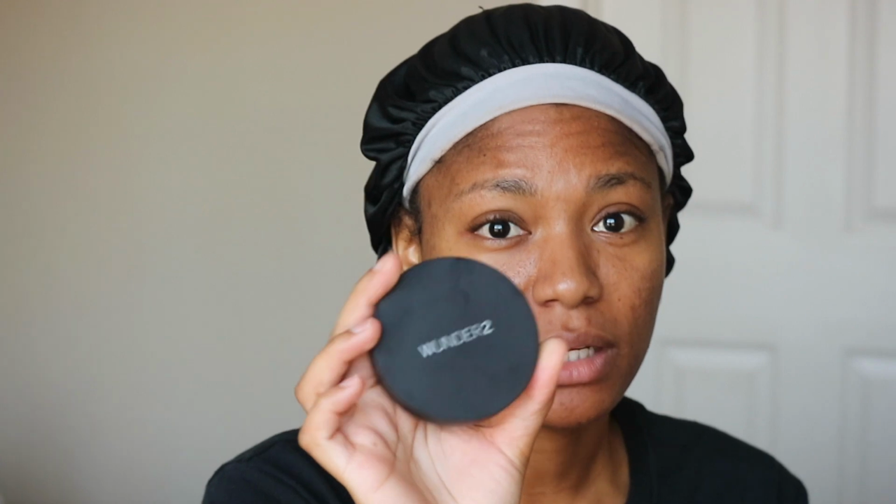So this company is based in Florida, and this foundation has 5 different shade ranges. The range that I got was medium to deep. So this is what the product looks like. It's a nice quality compact. It's plastic, but it's a nice sturdy plastic, if you get what I'm saying. It also has a magnetic cover closing mechanism, so it closes pretty tight.